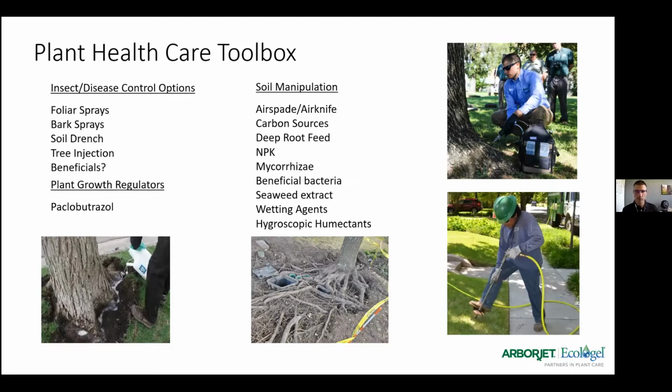So using the air spade or air knife, introduction of carbon sources. That's really kind of been a buzzword lately, carbon sources. You've got humic acid, molasses, biochar is the big one right now. And then deep root feeding. That is probably the number one plant healthcare service that's offered throughout the United States, is a deep root feed. You can put in NPK sources. You can use mycorrhizal products, beneficial bacteria, seaweed extracts. And then there's even moisture controlling technologies, like the product that we offer, Hydrotane, that utilizes hygroscopic humectants. So there's a lot of stuff you can do to the soil. So these are what came to mind when I was thinking of what is in the plant healthcare toolbox.